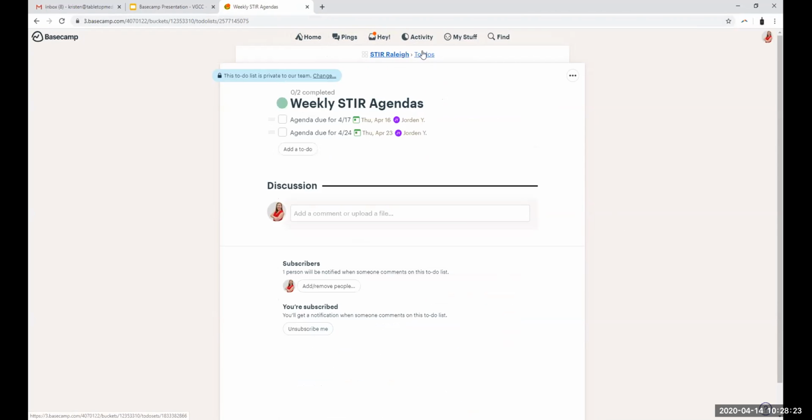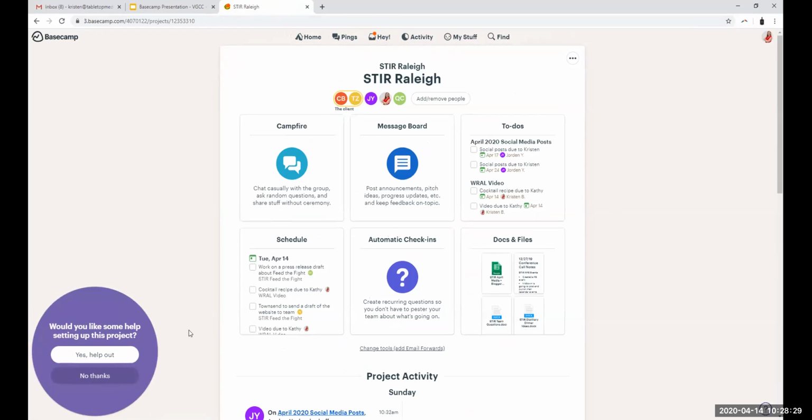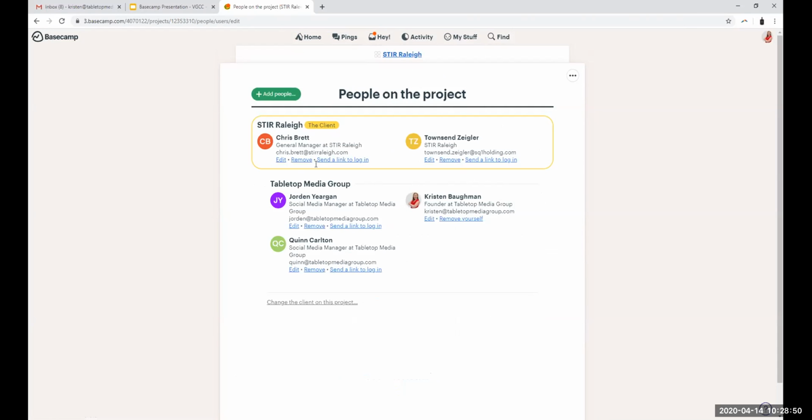But another really cool feature is that when you're setting up the project, so Stir Raleigh project, I have the client listed here and then also our teammates. So anytime that you're adding a client or somebody outside of your organization, it will call them the client and it will circle them in this yellow color right here. So what I've done is I went to add and remove people. And so you can see our tabletop team, there's myself, Jordan, and Quinn, who are some of our other social media managers on the project. But then I also have the general manager at Stir, and then also one of the other members of the Stir team, Townsend here.